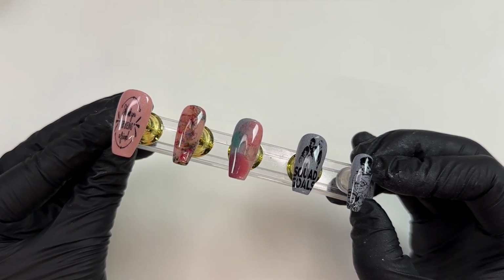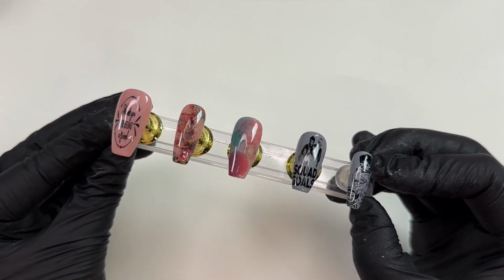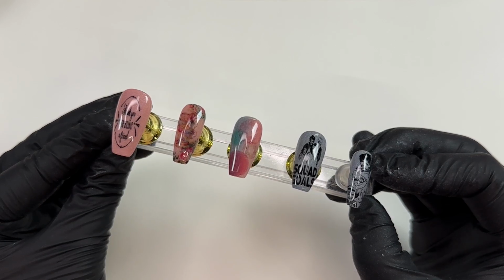This is kind of a hodgepodge Golden Girls style mani right here, but I love it so much. So everything that we did use in today's video can be found in that description box below.